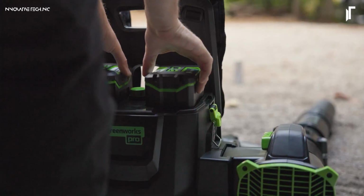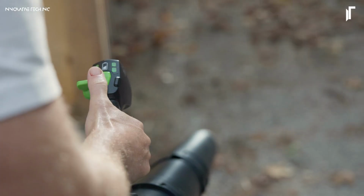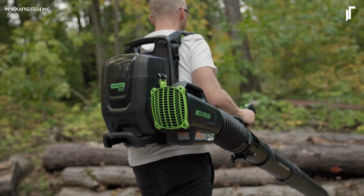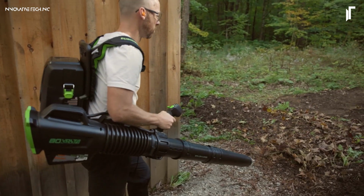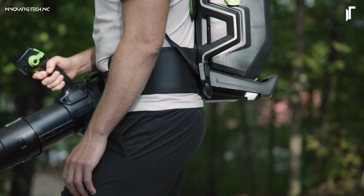The GREENWORKS 80 volts, 800 CFM dual-port backpack blower stands out with its unmatched power and precision, designed for the most demanding yard tasks. With a robust brushless motor, it pushes up to 800 cubic feet of air per minute, combining high-volume airflow with an impressive 200 mph airspeed to clear both wet and dry debris.